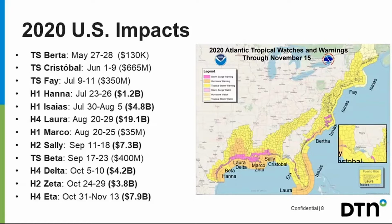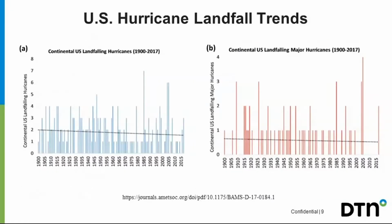Costliest storm of the year was Hurricane Laura with $19.1 billion in damage from that particular system. So that was a quick rundown of 2020. We just like to keep an eye on long-term trends in terms of hurricane landfalls for the U.S. This was from research done a few years ago, but it shows that generally we've had a slight decrease in landfalling hurricanes between 1900 and 2017.